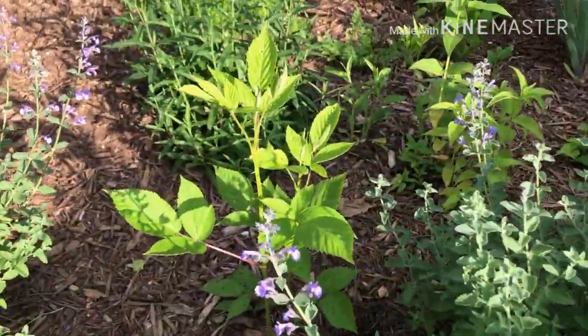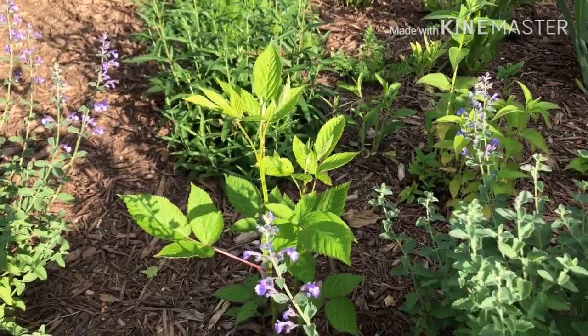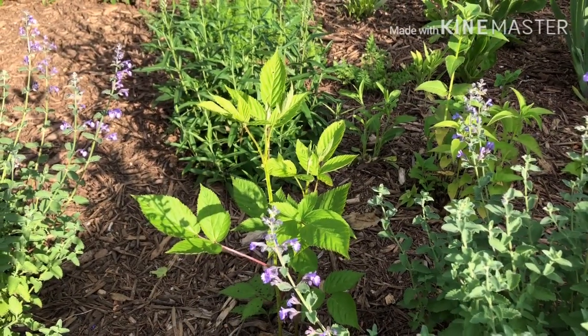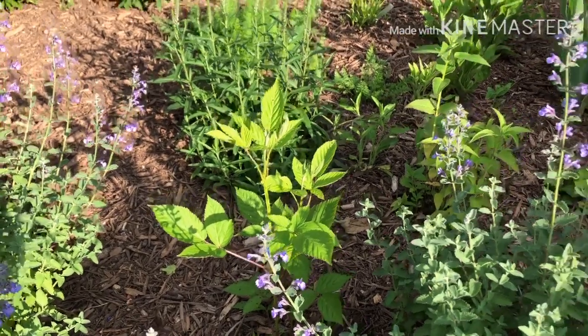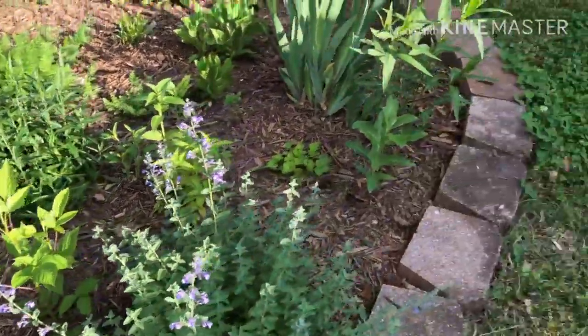they're blackberries, but I can't remember. My friend told me to leave them because they should produce. If they don't produce this year, they should produce next year. So we'll find out what those are together.